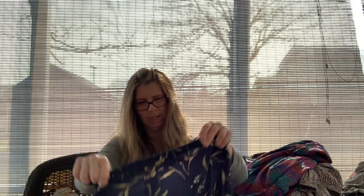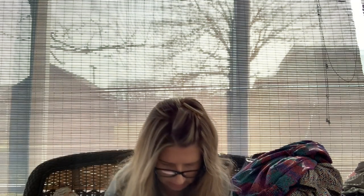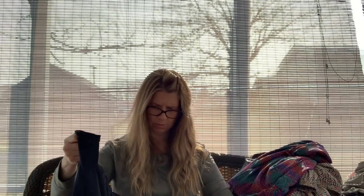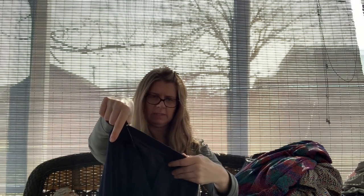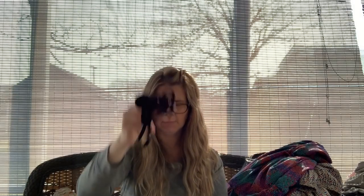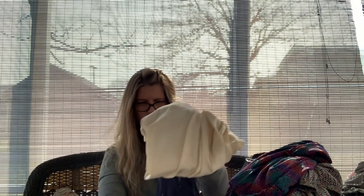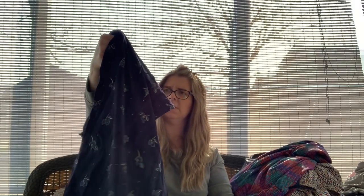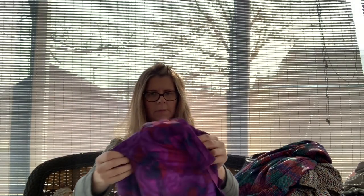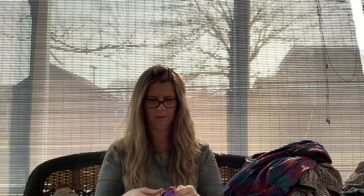Alrighty. Then we have another, oh, this is AB Studio. Here we have Charter Club pants. Not thrilled about those. Another random string. This looks like it goes with the Charter Club something. All right, let's see here. Let's keep, what do we have here?